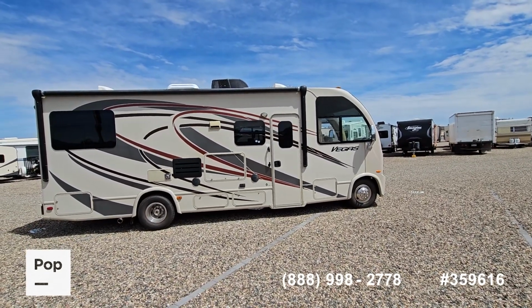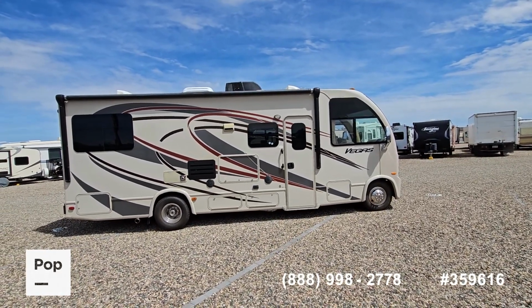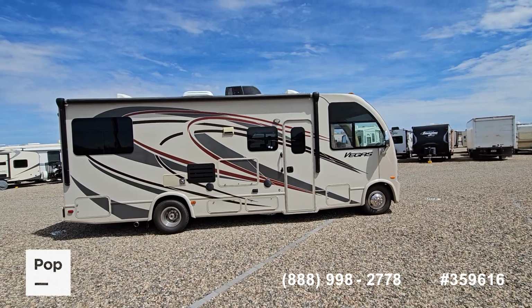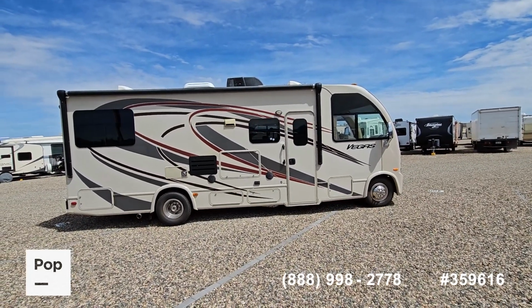It has roughly 35,000 miles. The generator has roughly 300 hours. Most of the generator hours were from the previous owners.